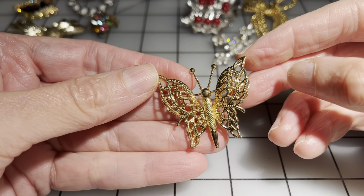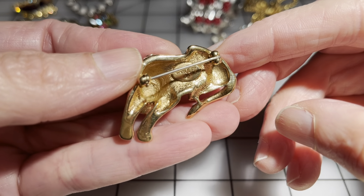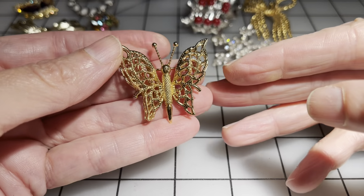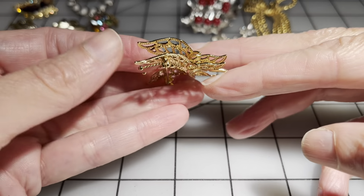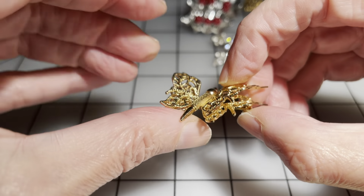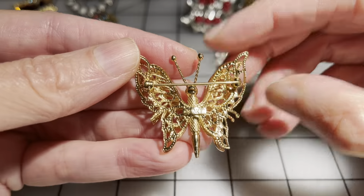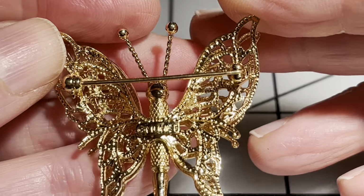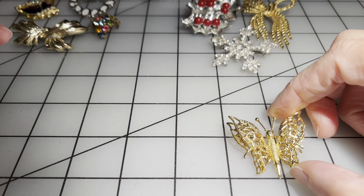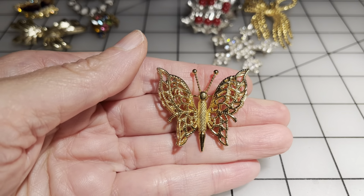Then I have this Monet filigree. Oh, you know what? I didn't show you. Yeah, see the back. Carol Lee. Okay, then I have this Monet brooch, and it's really interesting. It's three-dimensional. So if you look, he's got like 4 wings, but maybe that's supposed to make it look like his wings are fluttering and he's flying. So in perfect condition, signed Monet. And this one is about 1.5 inches by 1.25 inches. And I have this one also for $18.